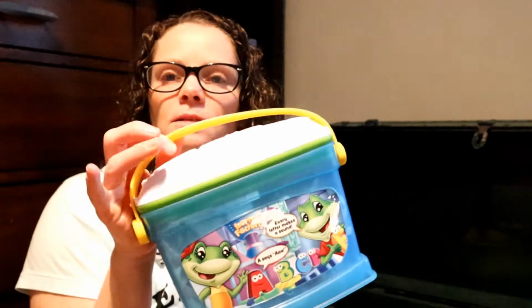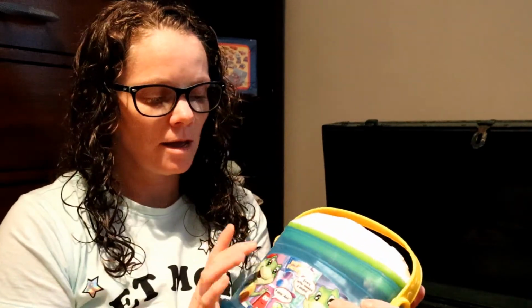I went ahead and grabbed these because I didn't want water to get inside these. So I grabbed his little leapfrog thing. I just got this when Ryder was a tiny baby. He loved these things. He sat there and listened to it for a long time. So I found this one the other day, so I picked up this for him.